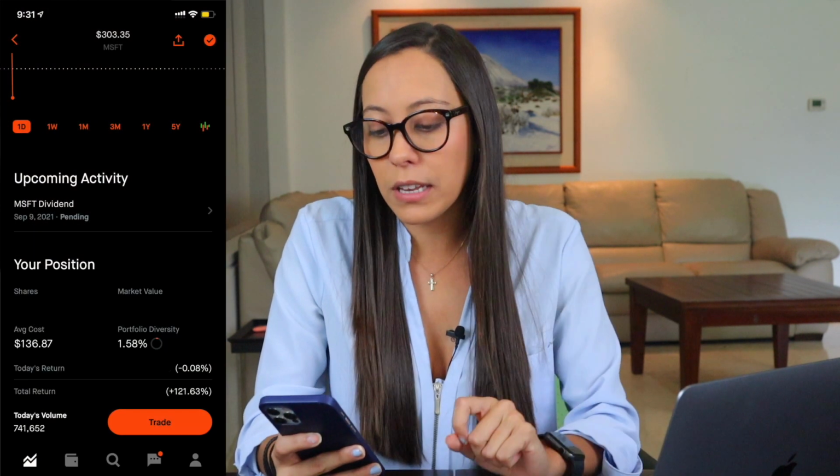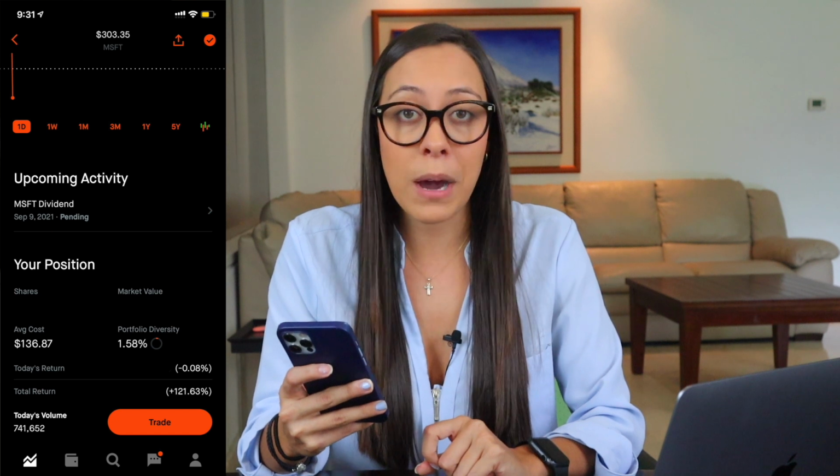Stock number 6 that I added to my portfolio was Microsoft stock, ticker symbol MSFT. It is a very small position, and obviously I regret not buying more at the moment, but you guys know that I like to buy in small portions, and sometimes I invest more into other stocks than some. So right now, it represents 1.58% of my portfolio.